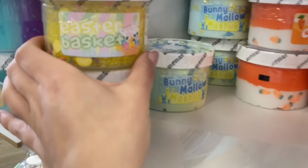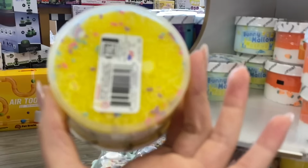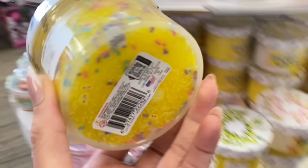Yeah. Okay. Oh wait, that's funny. This is actually called Easter Basket, this next one. Look at that. I just wanna dig my hands in there right now. I just wanna do nothing but sit in the middle of the floor and play with slimes for an hour. That actually sounds so therapeutic.